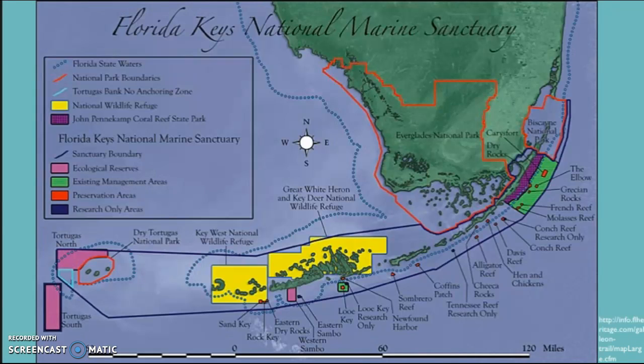So this is the Florida Keys National Marine Sanctuary. It expands throughout the Florida Keys and provides protections for seagrass beds and corals, and many rare and endangered species.